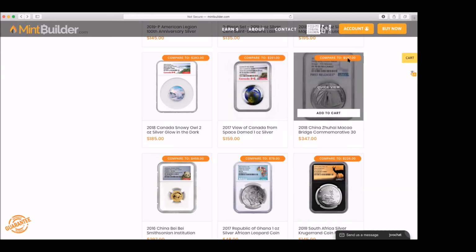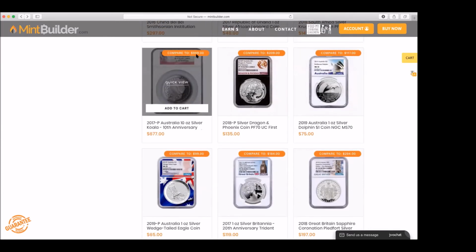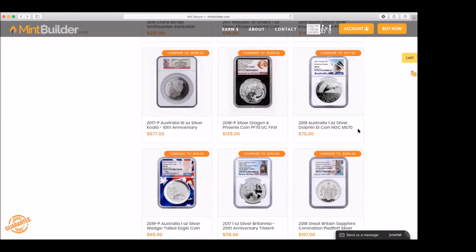What about this coin? $587. You're going to make $58.70 for selling one coin. That 10% holds true on all of this stuff. There's big ones like this one. You're going to make $100 for selling this coin. This retail shop, there's going to be a lot of money made on this retail shop.